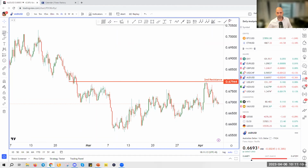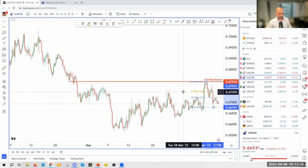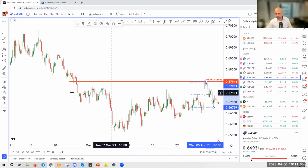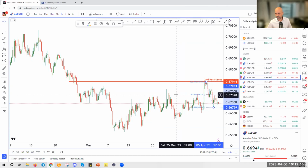Also, let's do a quick Fibonacci retracement here. So we've seen the move down from 67.94 all the way down to 66.76, so we've drawn this as a Fibonacci extension. The 50% retracement looks pretty important, because as you can see, after price dropped as low as 66.76, it bounced up, came close to the 50% retracement, and has started to come down again. So this level and this price action looks like a pretty important level.